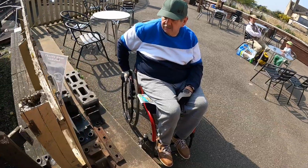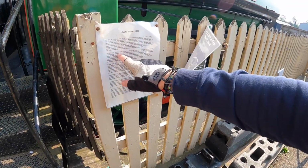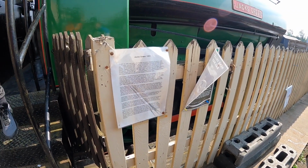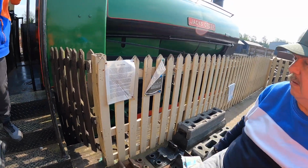So how old was the... 1939. It says about what he did. And this jack screw was delivered to the Peterborough Sugar Beet Factory, the base of the Peterborough Railway Society in steam, on 1st January 1971. Yeah. So, it's all good.